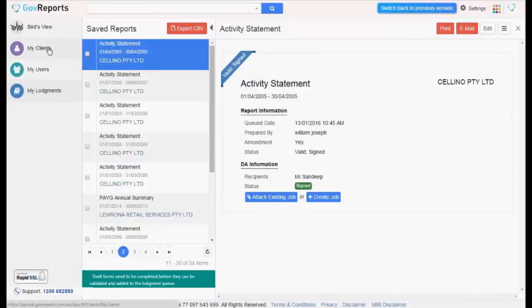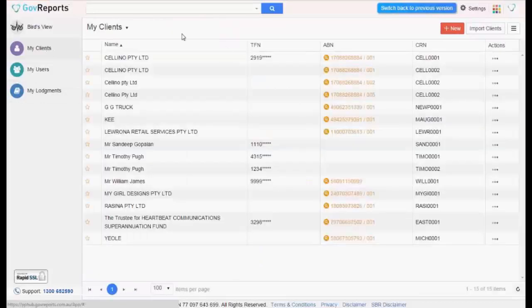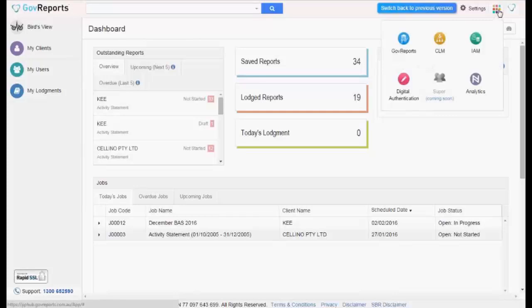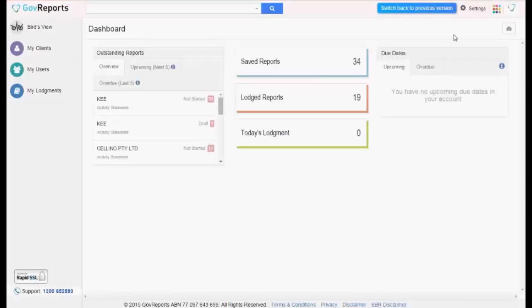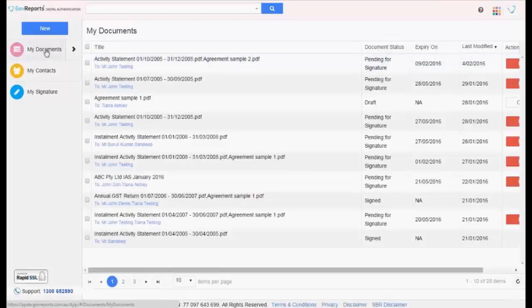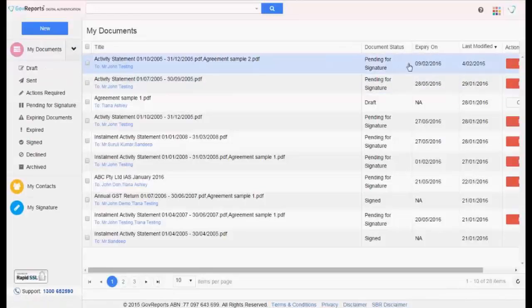Now I'll go back to my clients. Oh, and before we release digital signature, if you want to go back to digital signature to check the status, or go back to the draft reports that you have for digital signature, go to the App Center, click on digital authentication, and you'll be able to go back into it. So you go back to the dashboard, basically your documents in digital signature. So you can check the status, you can resend it, or you can reset the reminder.